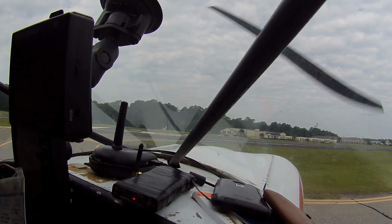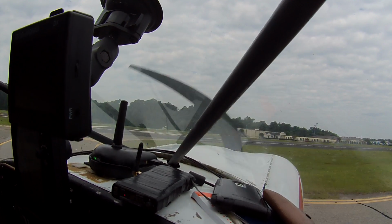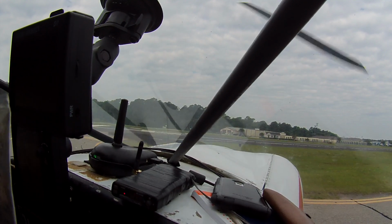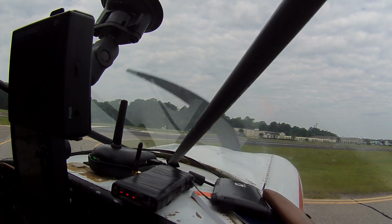No. No, you gotta actually take your head off the window to look at the rudder. You want to take a look at the rudder? Hold on. Okay. No, just to the window. You can see the rudder. See it?